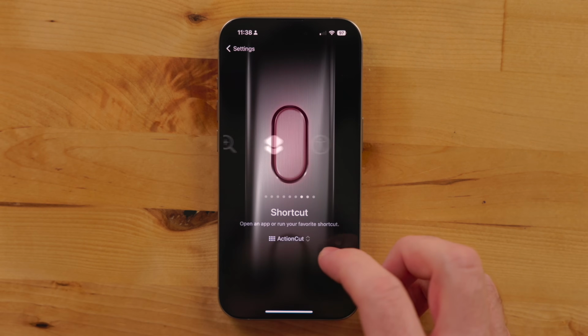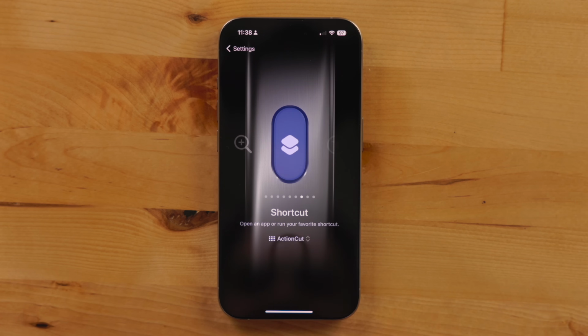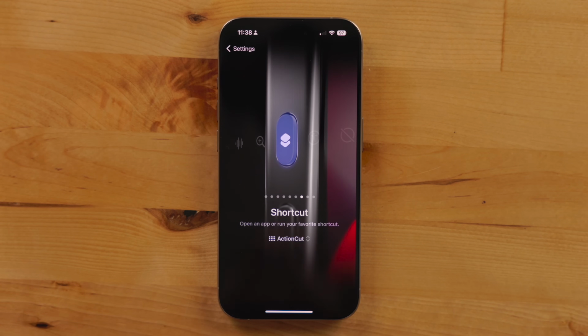Just a quick aside, the menu that Apple designed for picking what the action button does is so over the top, and I love it. It is fantastic. Whoever designed it deserves a raise.